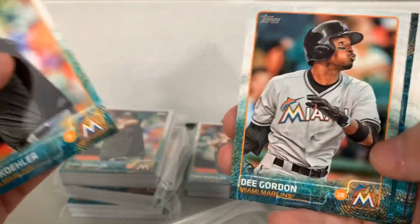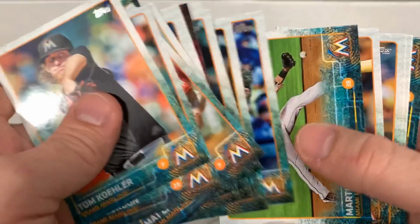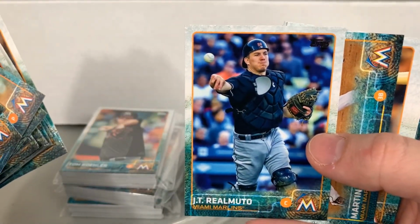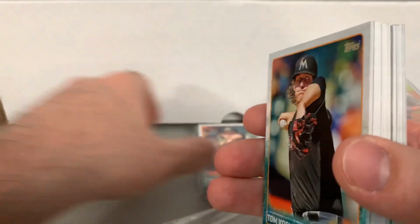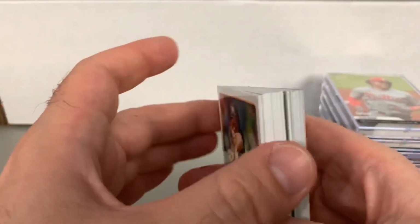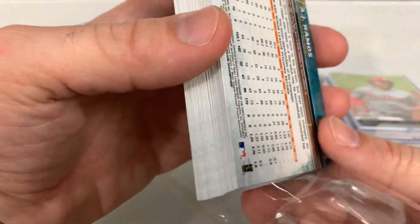Well, certainly not for Tom Koehler, or Dee Gordon, or Matt Latos, or any of these guys, but it is for JT Realmuto, who is in Update. This is his first Topps card. He did have a 2014 Donruss card, which I guess theoretically would be his rookie, but considering unlicensed cards are not considered official rookie cards, the 2015 Update is technically his rookie.